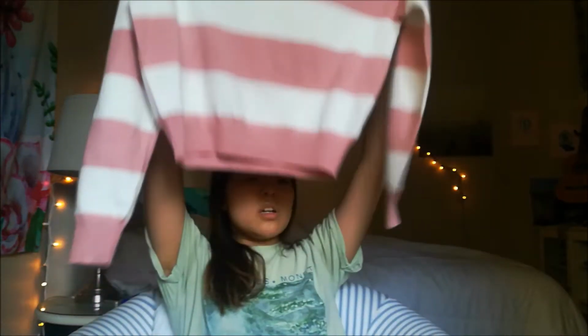Also from Forever 21, I got this pink and white striped sweater. It's not really my style, but I'm really excited for the winter.